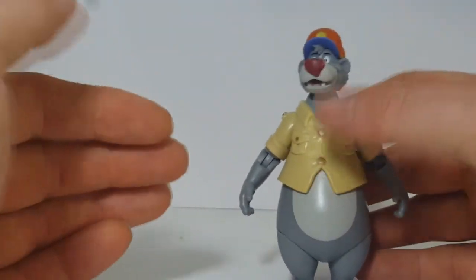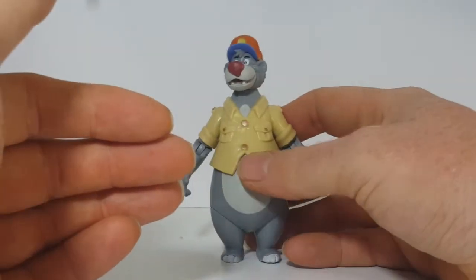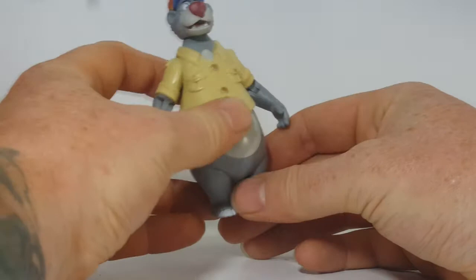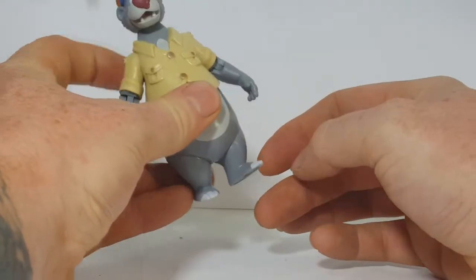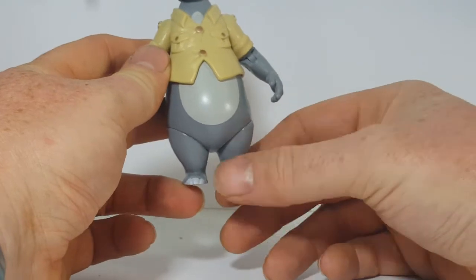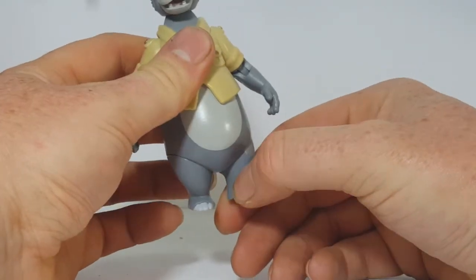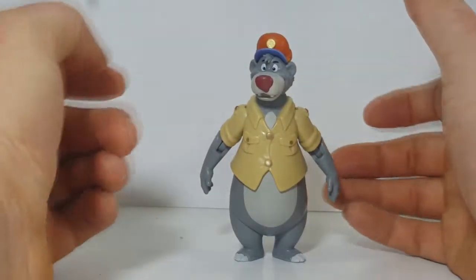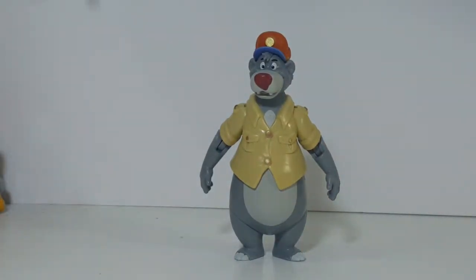Now, you will notice, just like with Scrooge McDuck, you will have a little bit of trouble standing him. So I suggest bringing the legs forward. Okay, there's straight up and down. Bring the legs forward just one notch, to where he's slightly leaning forward, and that should be good to stand him.